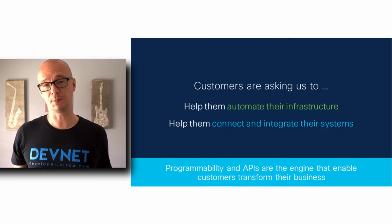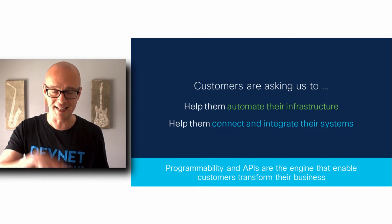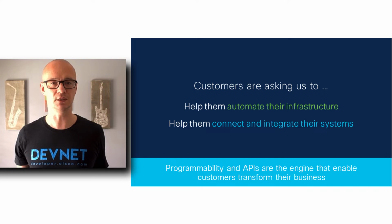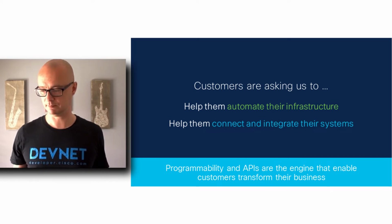Well, customers have been asking us for two things. They've been asking us to help them automate their infrastructure, but also help them connect and integrate into those systems and into the network. And it's clear that we can do that through programmability and APIs. Programmability and APIs are the engine that enable customers to transform their businesses. So how can we at Cisco help?